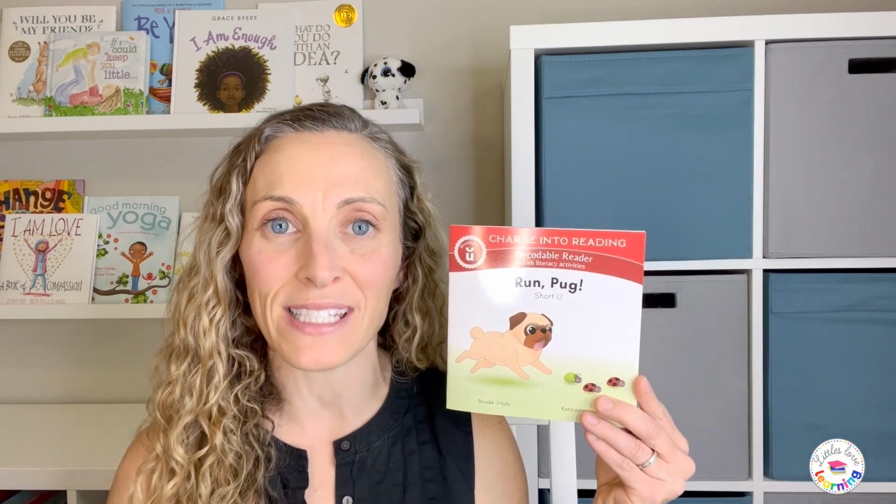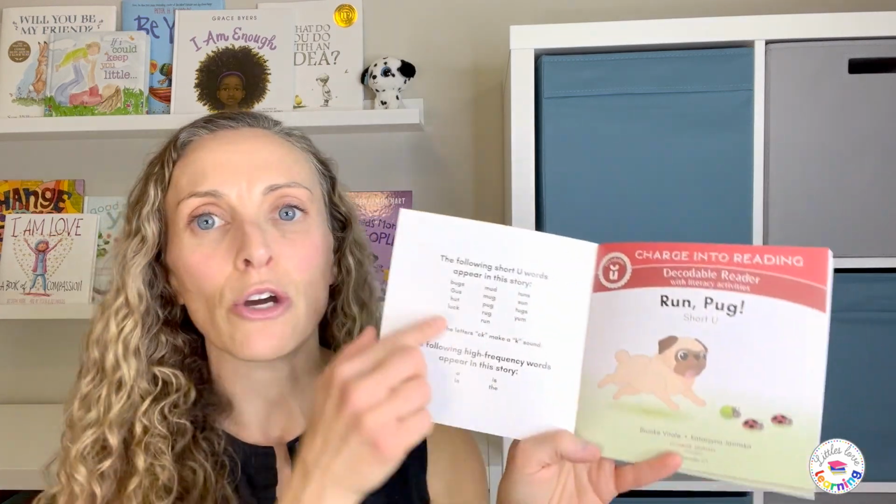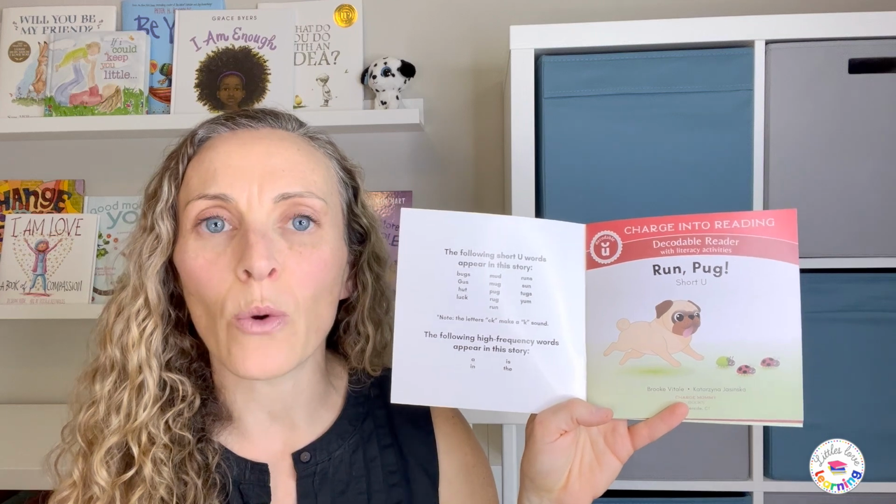The second set of decodable books that I love is from Charge Mommy. Her name is Brooke, and she has decodable books that go along with each different phonics skill that your child is going to learn, not just in kindergarten, but also heading into first and second grade, which is great. So the red set that I have right here, she has one for each of the short vowels. So this is for short vowel U, and on the inside, she shows you all of the short vowel U words that are going to appear in the book.